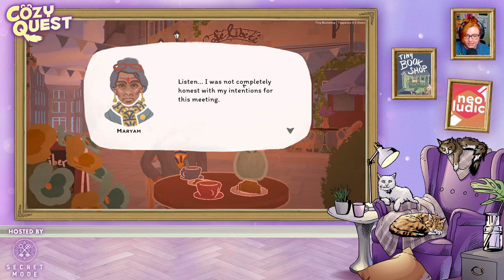Listen, I wasn't completely honest with my intentions for this meeting. The Liberté has been the only cafe in town for quite some time now. And lacking any alternative, I fear my clientele has forgotten how outstanding our coffee truly is. But if it's the only cafe, surely that's where everybody would flock to.